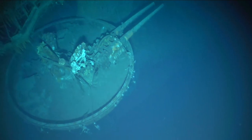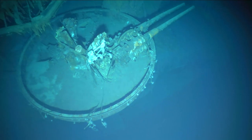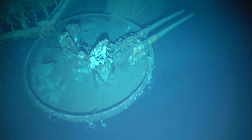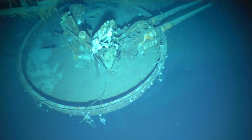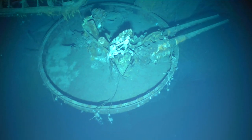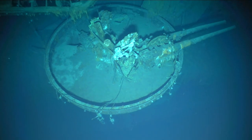I think we're just a little bit close for comfort to drop below that tub. Yeah, roger that. There'll be other ones we can check out to get the mount looked at. I agree with you on that.